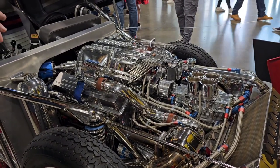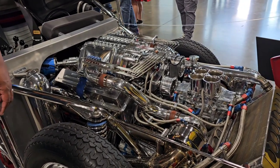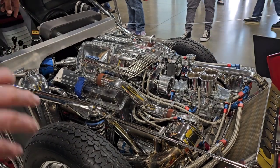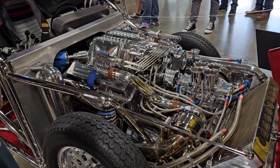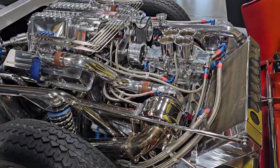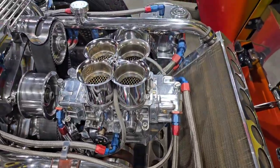There's a wastegate back there. If I make too much boost, the turbos will go off and it'll scare the hell out of the passengers, because it's straight exhaust. And it's a 1050 Holley, Rotomaster turbos, and stainless steel exhaust. Everything had to be handmade.